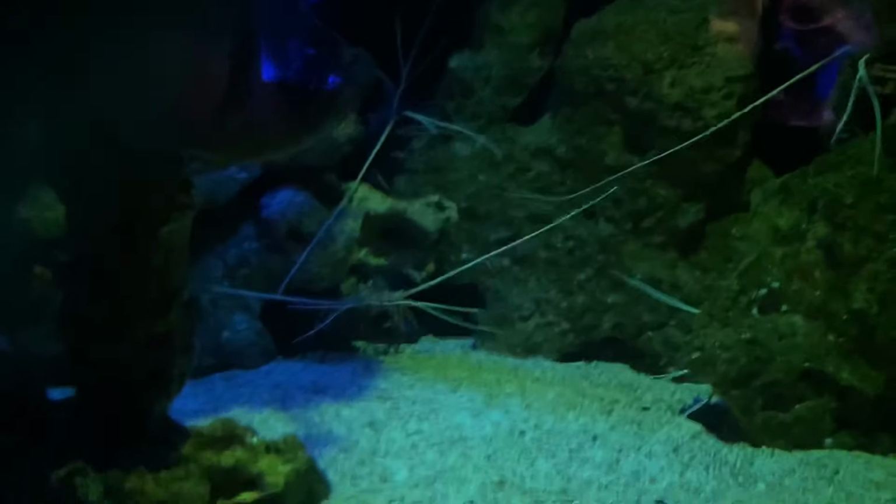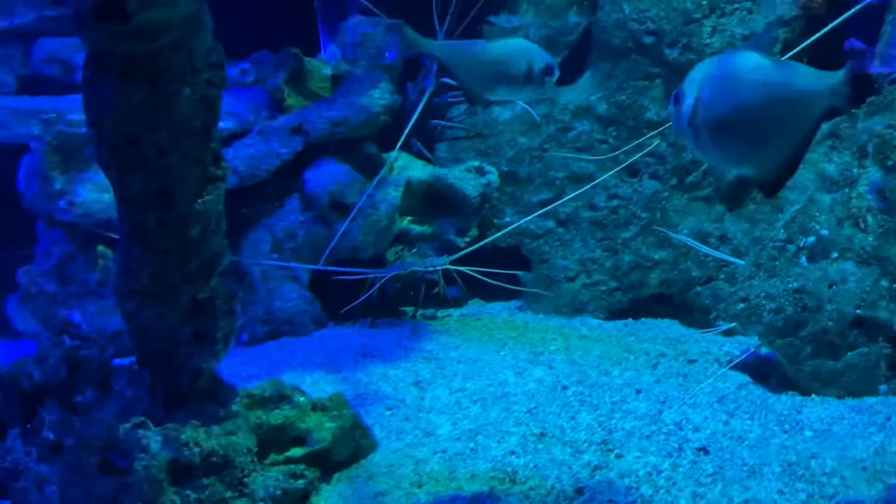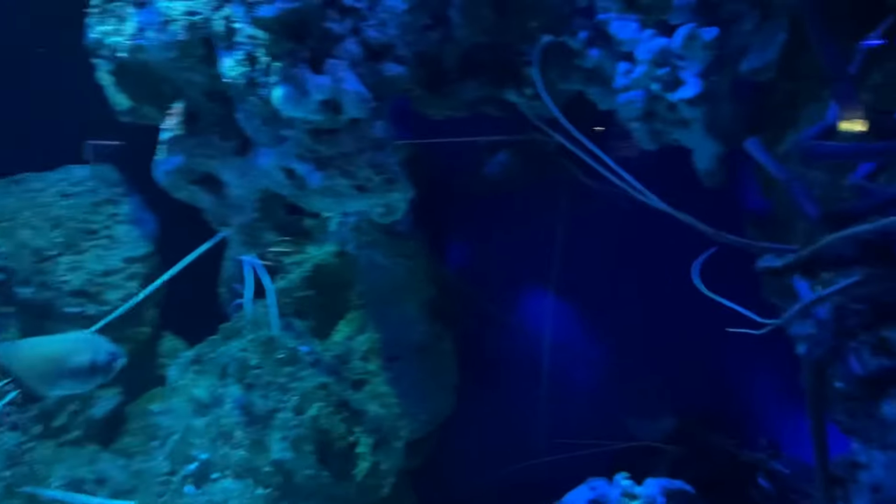Bunch of crayfish in here. We got cramers everywhere. Does it look better without it? Sure does. How you going, big guy? You would be tasty.